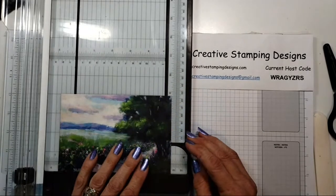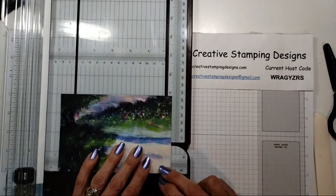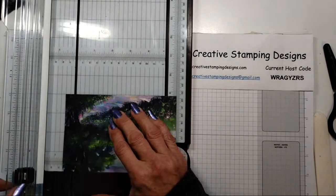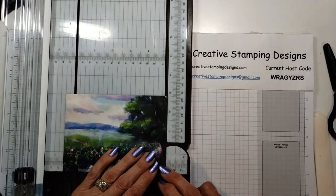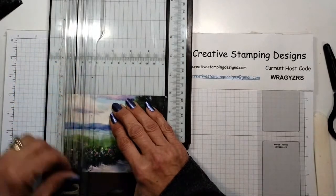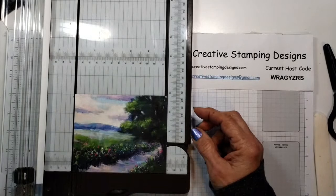I think I'm going to leave. You know what? I'm going to cut a little bit from each side. So I'll cut a 1/2 inch off this side. And I'll cut a 1/2 inch off this side. Like I said, because I couldn't decide which way. I wanted to make sure the path was there. I wanted part of the tree there.